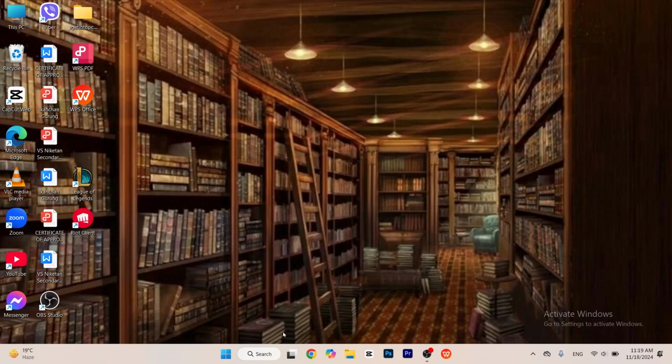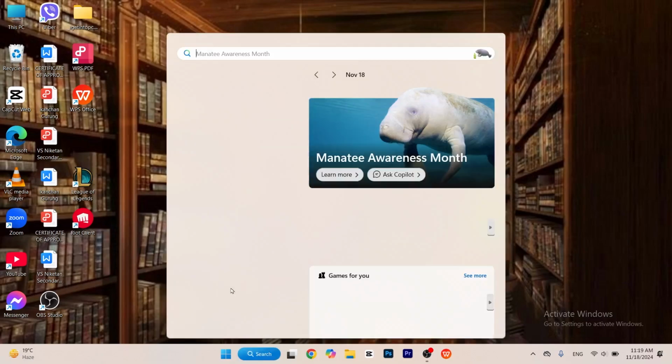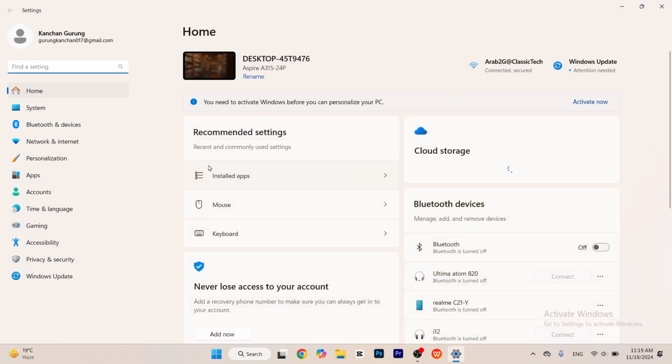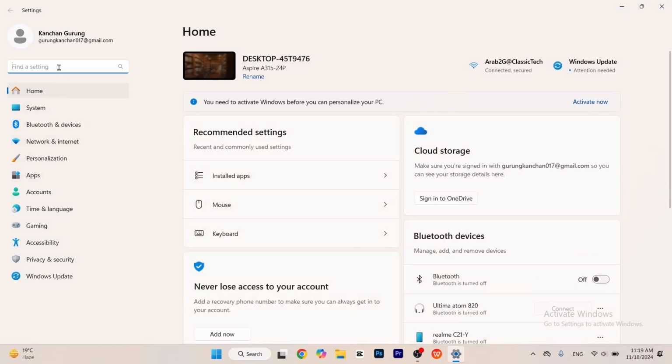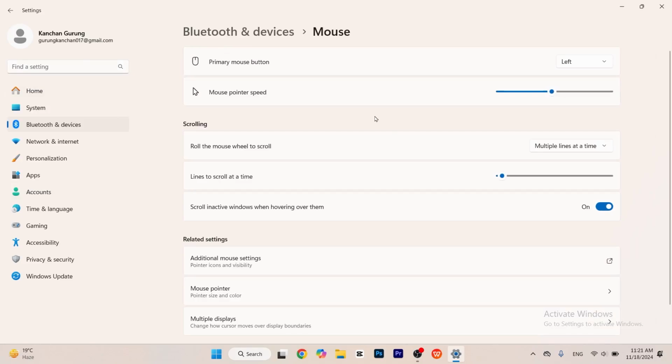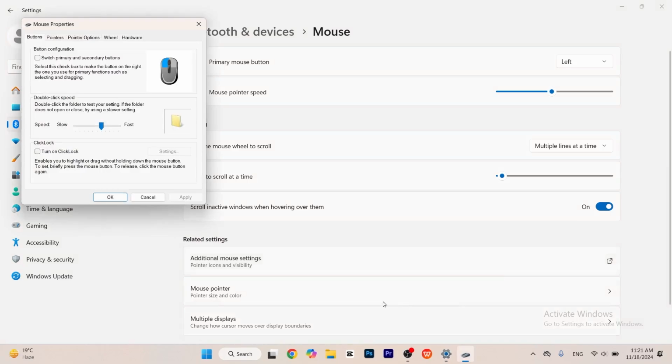For that, open your settings on your PC. And in the search bar, search for mouse. You can see the option of mouse settings. Tap on that. And here you can adjust the mouse pointer speed, and you can adjust other mouse settings as well. And you can go to the additional mouse settings and adjust the pointer icons and visibility.